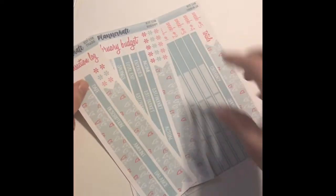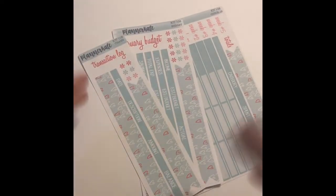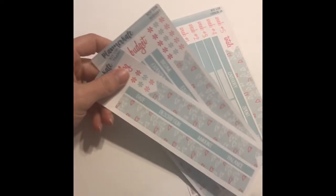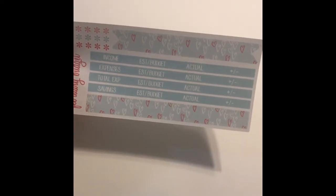I didn't order all of them. I am missing the sinking funds, but it's because I haven't exactly figured out how I'm doing my sinking funds yet, if I'm gonna do it bi-monthly or if I'm gonna do it in the back of the book. Because I've never done sinking funds before, for anyone who has, I believe Jen Plans has videos on the sinking funds, so I will be checking that out again.